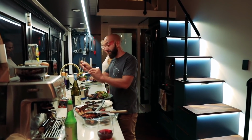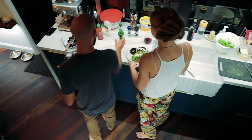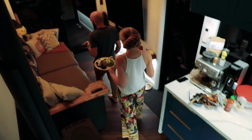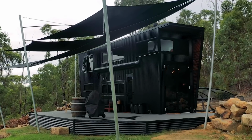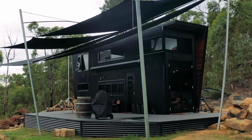I came from a small house, so the transition was pretty easy for me. Coming from a bigger house, yeah, it did take me some convincing to sort of wrap my head around the idea at first, but I can genuinely say I don't miss anything from my large, normal house. Designing it and building it together was a fun thing to do as well. Yeah, I'm sure we learnt a lot about each other in that process. Yeah, we did. It's good. It was fun.